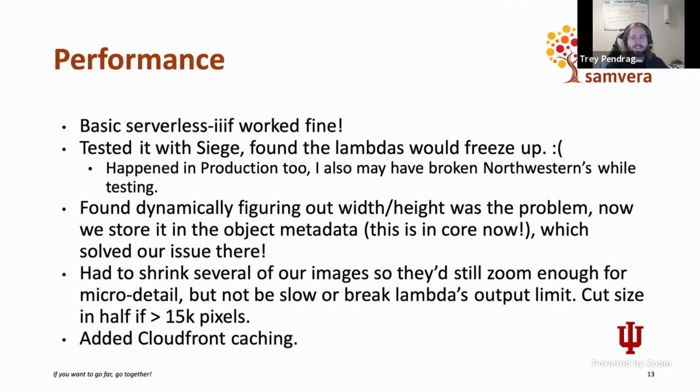So that's not good. So we started testing it with Siege, which is like you hammer it with a ton of requests and you see when it breaks. And we found that the lambdas would freeze up. We thought it was a concurrent execution problem, but it didn't turn out to be the case. And I may or may not have also broken Northwestern's instance while I was testing this. But we eventually found out that we used to dynamically figure out the width and the height via streaming the file out. And for whatever reason, that would freeze up the Lambda. So now we just store that in object metadata. And that's in core now and works great.